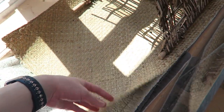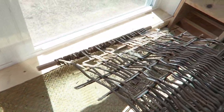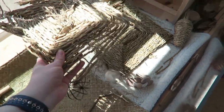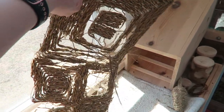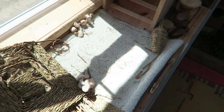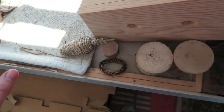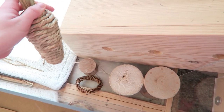So then I have this extra large seagrass mat from my shop, this willow teepee that is quite destroyed, and then over here is a seagrass teepee that is destroyed. There's literally hair chunks on it. Look at that, that's how destroyed it is. And then we got this little toy, which someone's chewed a little bit on. This was probably a willow ball at one point. And then over here is just a Timothy carrot. That's what it's called. It's from Oxbow.